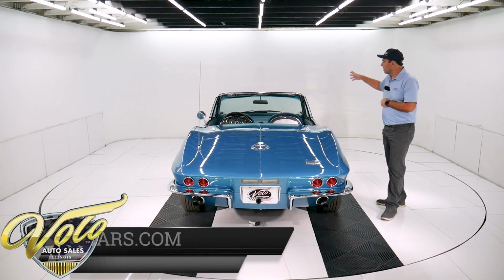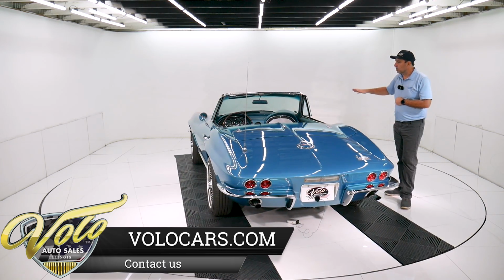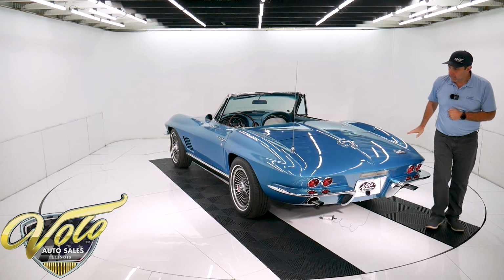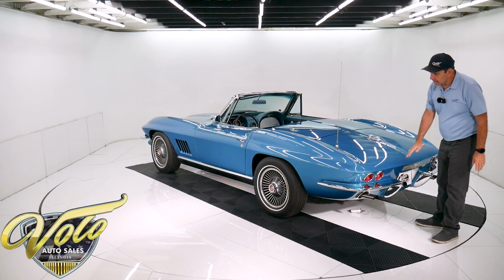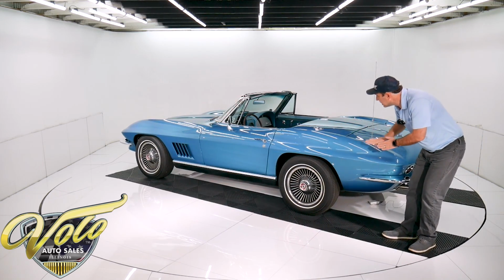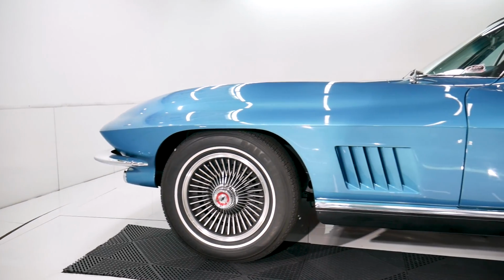It is a numbers matching 327, 300 horse. It's a factory blue on blue car. It's Marina blue. And again, the body's outstanding. I didn't find a crack. I don't see any bonding marks showing through. I don't see any damage. I mean, this thing is laser beam straight. It is absolutely straight.